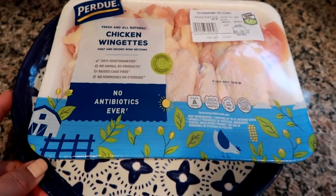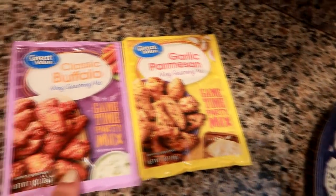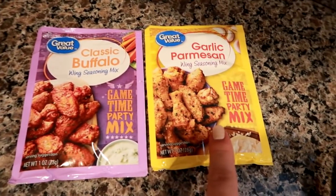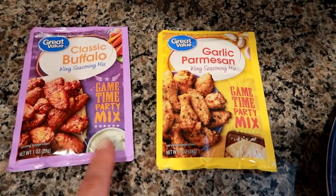Alright, next up I am going to make some chicken wings. I've got these Purdue wings here. I had them frozen, I thawed them out, and these are my 2 options. I've got the Great Value Classic Buffalo Wing Seasoning Mix and the Garlic Parm. I think I'm going to do the Garlic Parm, but I have had both and they're both really yummy.